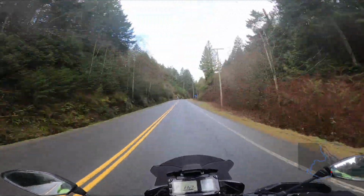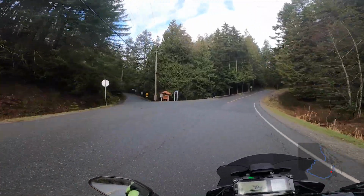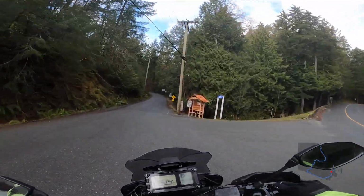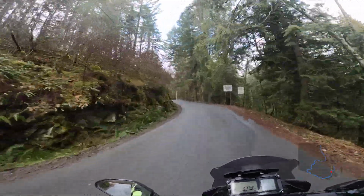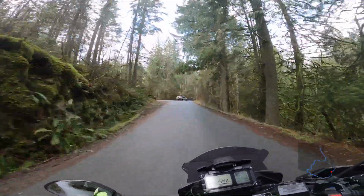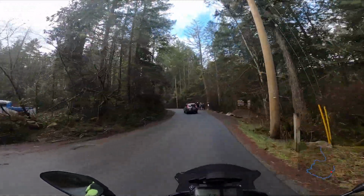From there, we'll head to this very nice small road through Gowlland Tod Provincial Park. I first ended up here kind of by mistake, but it was so nice I decided to make it a permanent staple of my island trips. This is not the place to scrape a peg, it's too tight and corners are often blind, but it's very nice nonetheless.